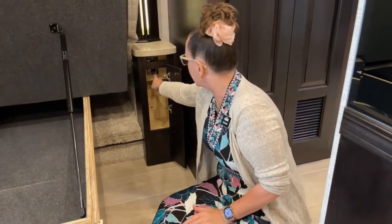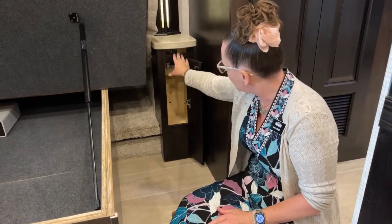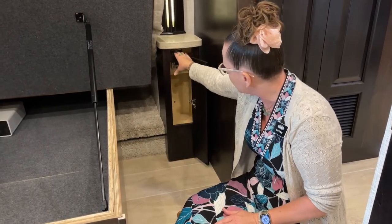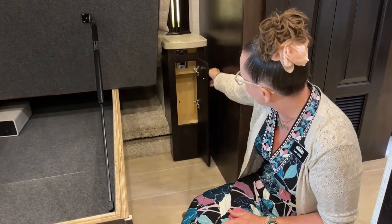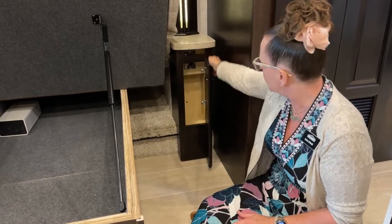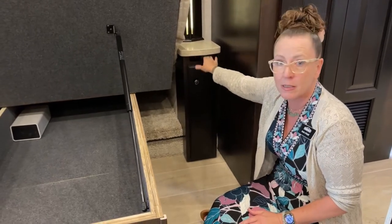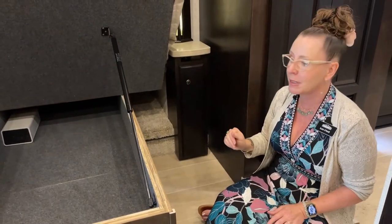Now you'll note here that there's two 110 outlets as well as two USB ports. And so what's nice about that is if you did have your CPAP machine running, there's a place where you could still have this cabinet closed and have your cord going through. And that's also designed so that you can have your phone charger plugged in. It can come out of this little hole up top and it goes right next to your bed stand.